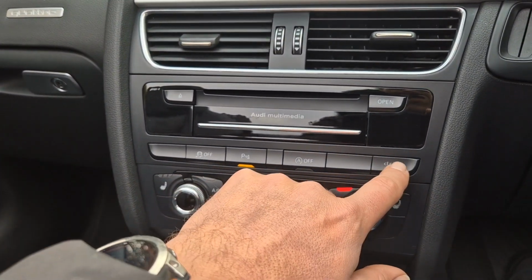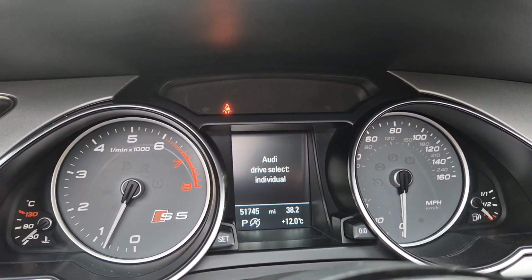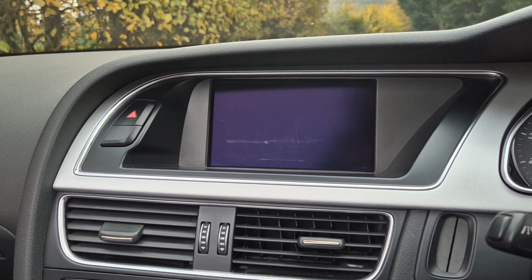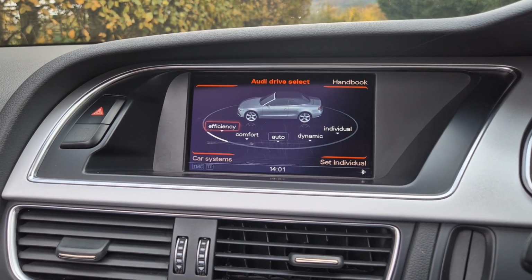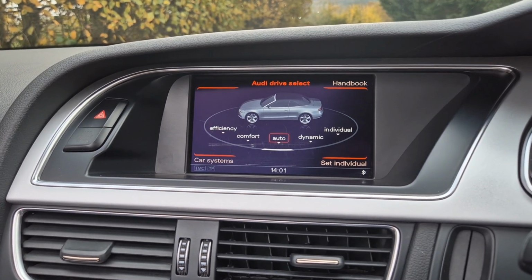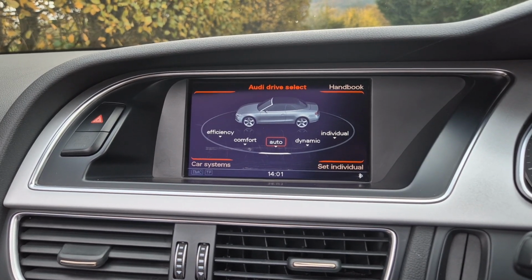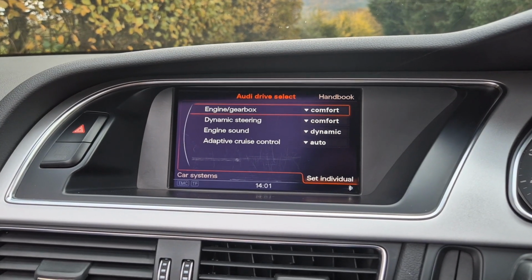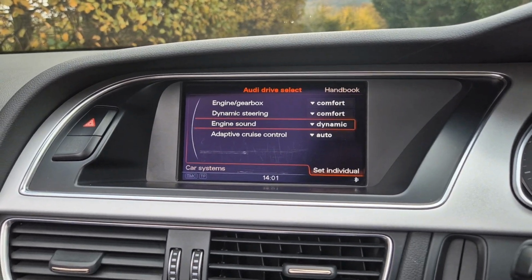Down to here we've got the drive select, so this will actually change the driving mode that you're in, which is also fully configurable up on this screen as well. I'll show you that now just so we can do it all in order. So yeah, you've got different driving modes dependent on how you're using the car at the time, for anything from efficiency, comfort. Auto will work out how you're driving, so if you start driving quite briskly everywhere, it will automatically put it into a dynamic mode. And then you've got individual, which means that you can come in here and make individual changes to how the gearbox is set up and engine sound and things like that as well. It's got a really lovely raspy sound to the exhaust.